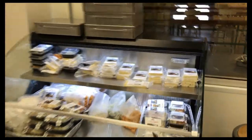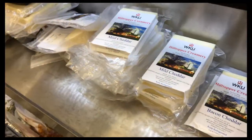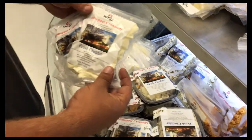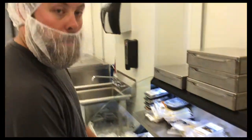So here's some of our cheeses. We have pepper jack, bacon cheddar, mild cheddar. We have fresh curds, variety packs. We sell them in individual flavors. We have 4 different flavors: zesty Italian, Cajun, garlic dill, and plain.